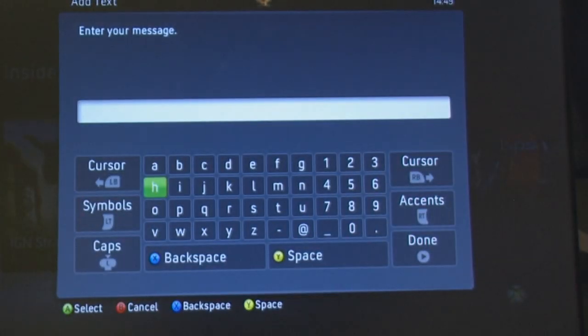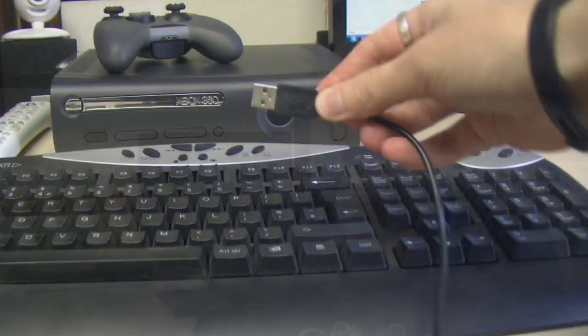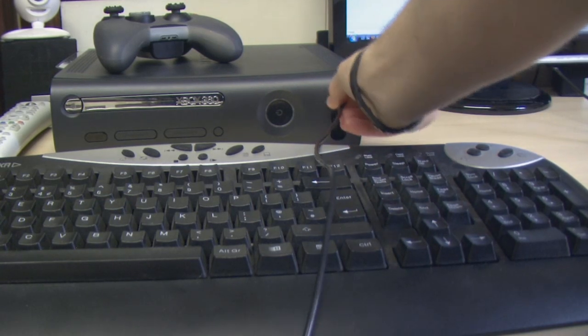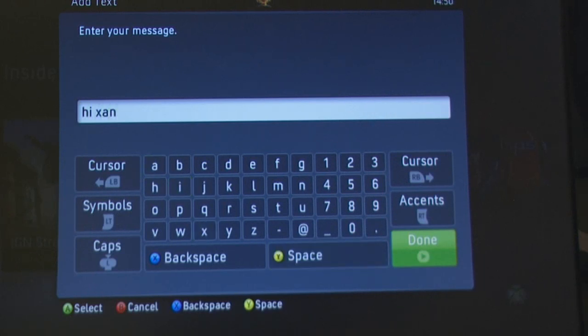Another way we can do this is by sending people messages, not just voice messages but also typing text messages. The standard way is the text pops up on the screen and you use your controller to navigate through and type in messages, but this can be a little slow and pretty annoying if you're mid-game and you've just paused and you want to send somebody a quick message. The way I get around this is to use a normal keyboard. If you've got a USB keyboard, plug that straight into the front of the console. Now when you type, you can just type normally on the keyboard and hit enter and it'll send a message.